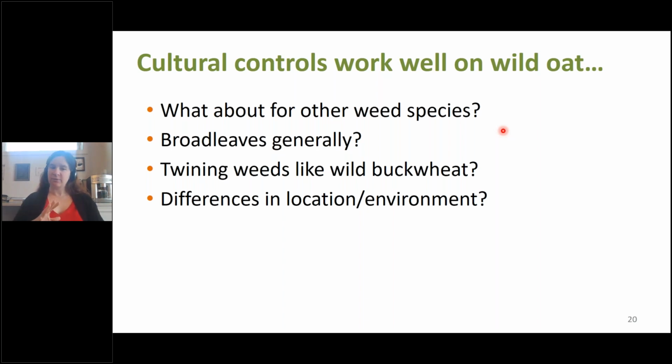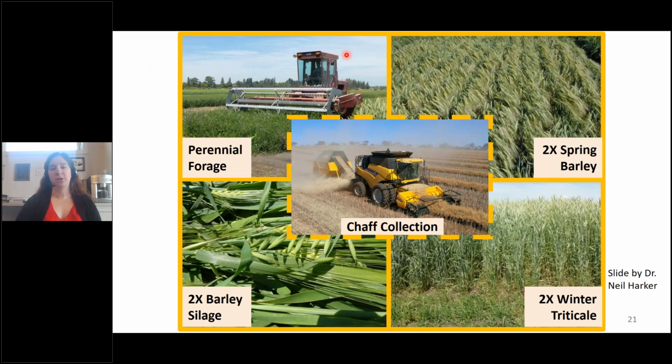So that was the end of some of Neil's systems work, which led into a study that I've led. Neil and I started together, and then I've taken over since he retired, where we combine similar treatments using perennial forages, spring barley, winter triticale or other winter cereals, barley silages with increased seeding rates and reduced herbicides. But we're also looking at chaff collection as a harvest weed seed control technique, and we're going to talk about harvest weed seed control more in a minute. And we're looking at not just wild oat, but also broadleaf weeds as well.